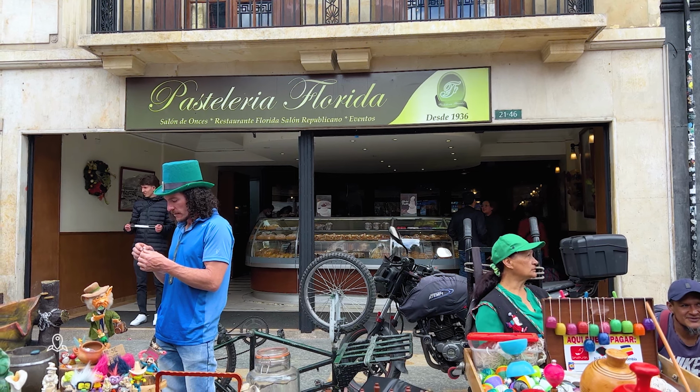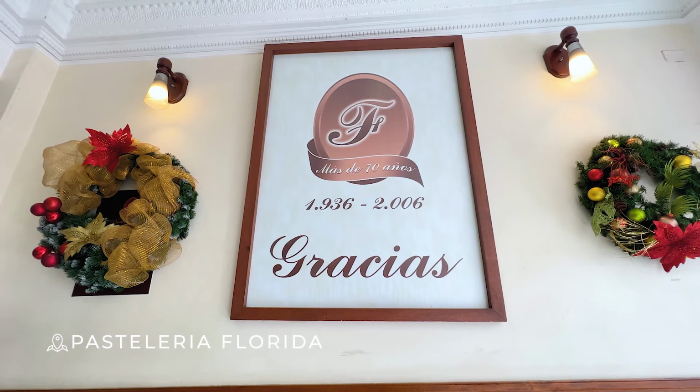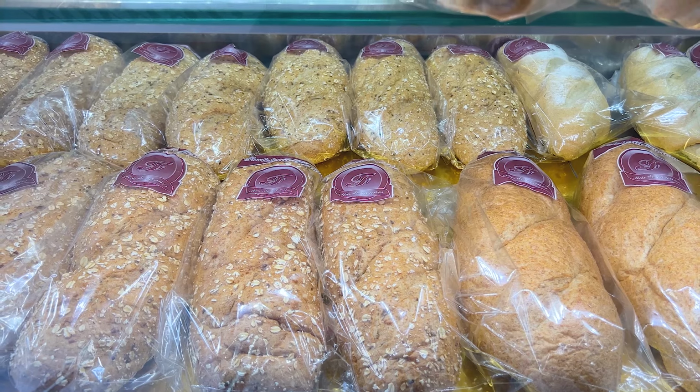All right, I made it to my next stop. I'm at Pasteleria La Florida, and this is an institution. It's been around since 1936. It is known for its pastries, its bread. It's also the home of a lot of traditional Colombian food. So that is why I'm here, but I'm here for one thing very specific, which is coming shortly.